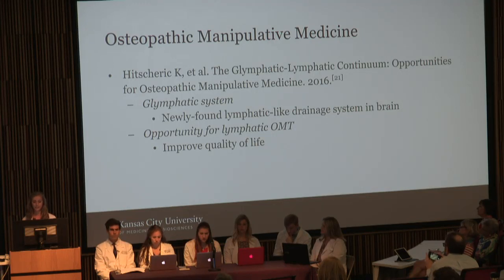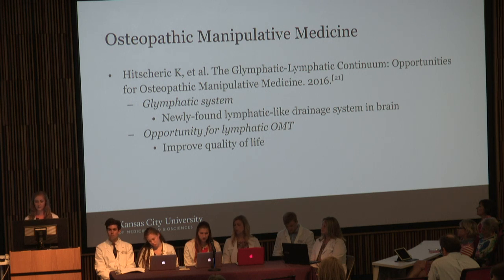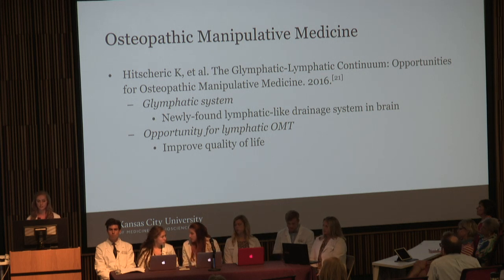system. This lymphatic system leaves an opportunity to use OMM lymphatic treatments, such as opening the thoracic outlet and the thoracic pump technique. This can possibly improve the quality of our patient's life. However, it is unlikely that OMM will have any effect on the disease process itself due to its long incubation period and rapid progression to death following presentation of symptoms.